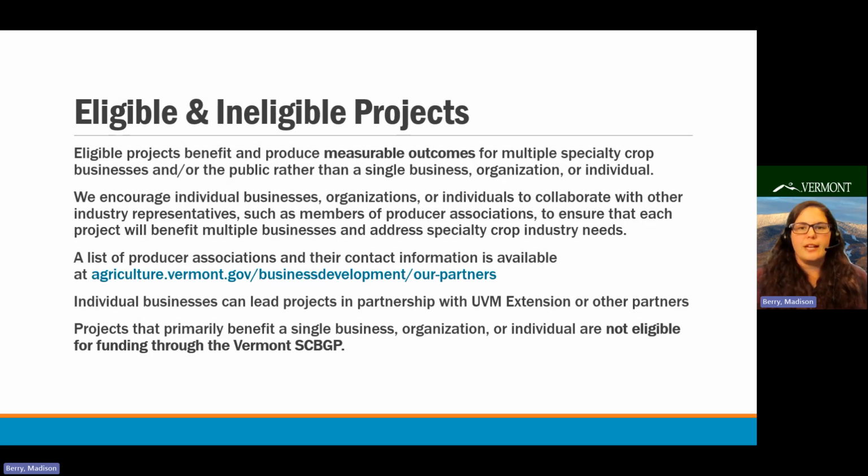It's really more of an industry, crop-focused promotional grant. Not strictly promotional activity. It can also include research, etc., but it is not for building an individual specialty crop business.